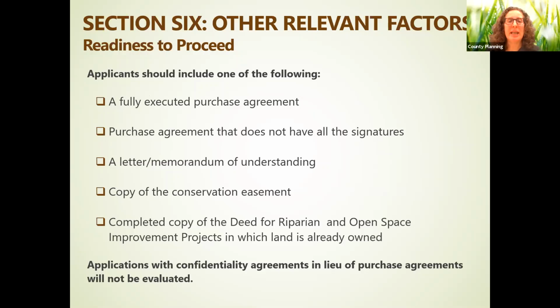Readiness to proceed. Applicants should include one of the following: a fully executed purchase agreement, and that will receive 10 points. I'll go over all the scoring in a little bit, but if you have that, you automatically get the maximum amount of points. Or a purchase agreement that does not have all the signatures, a letter or memorandum of understanding, a copy of the conservation easement, a completed copy of the deed for riparian and or open space improvement projects in which the land is already owned.